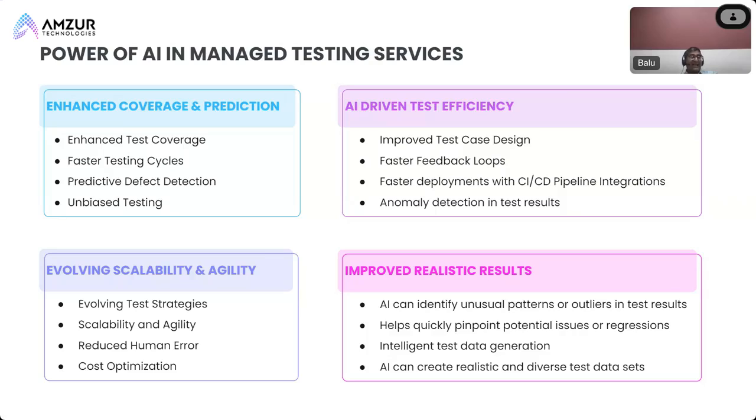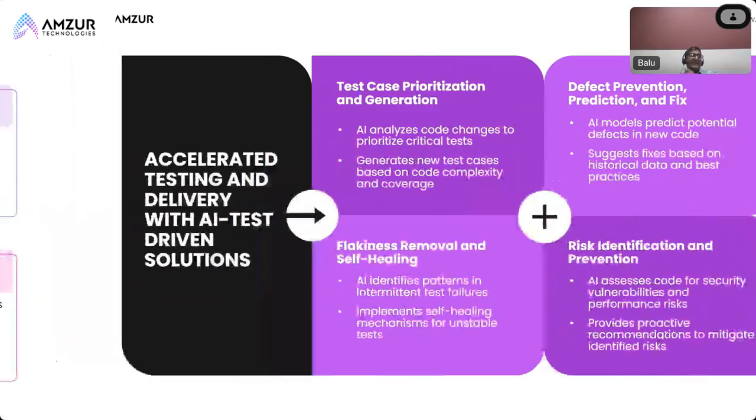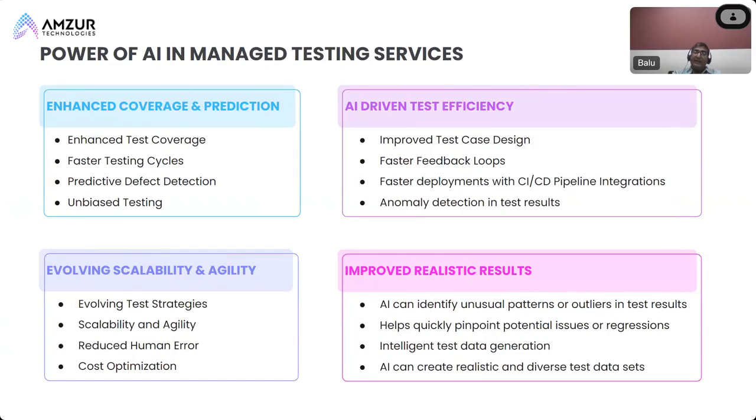Test tools can scale testing efforts up or down automatically based on project requirements, ensuring you have the right level of test coverage without wasting resources. Test tools minimize human error by automating repetitive tasks and reducing reliance on manual intervention. This leads to more consistent and reliable testing outcomes.